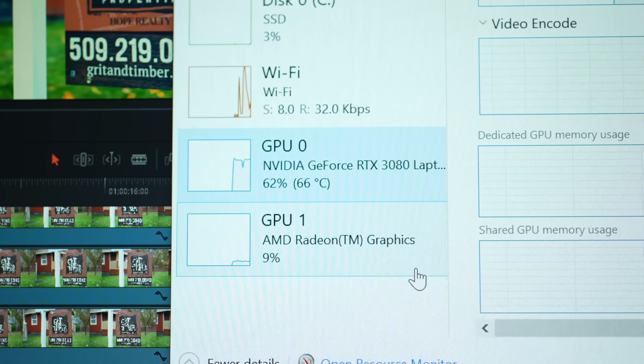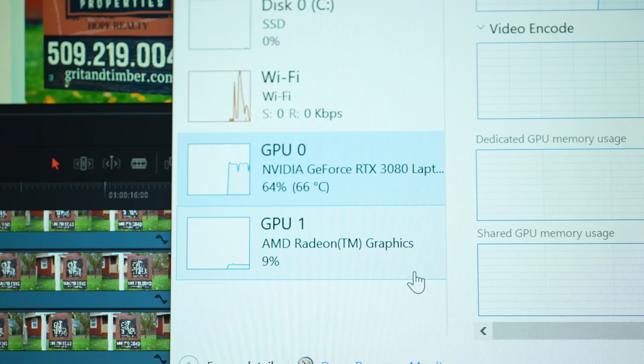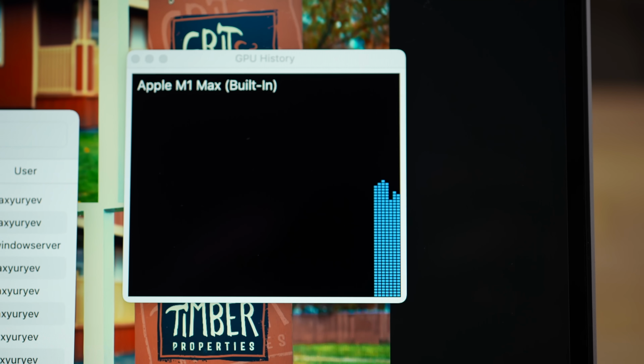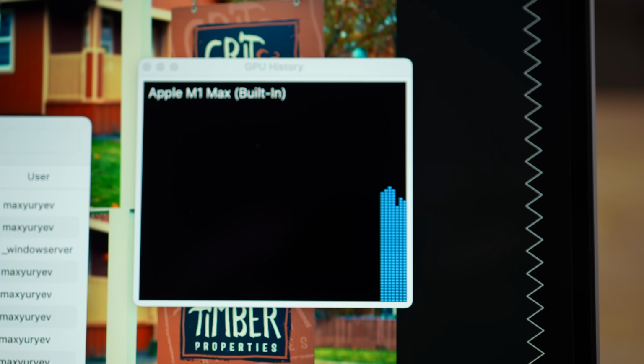Looks like our RTX is running at 62%, so it's not even maxing out the graphics. And our MacBook looks to be even less than 50% in order to process this. It's interesting that the Mac actually has more overhead when it has less graphics processing, maybe just efficiency.